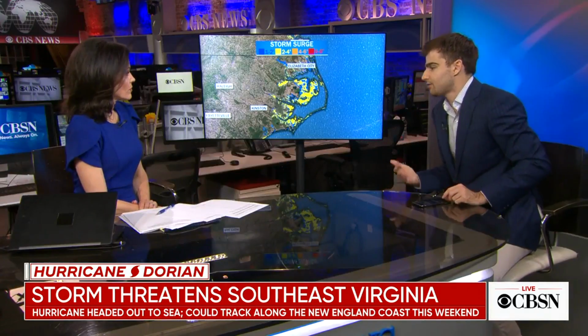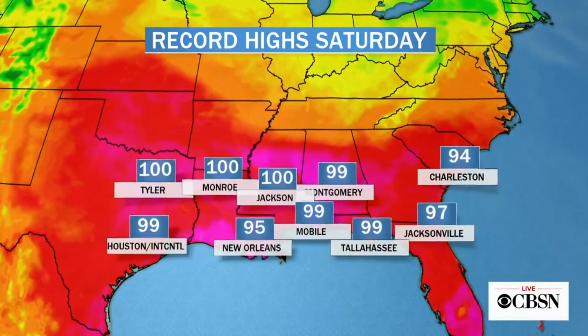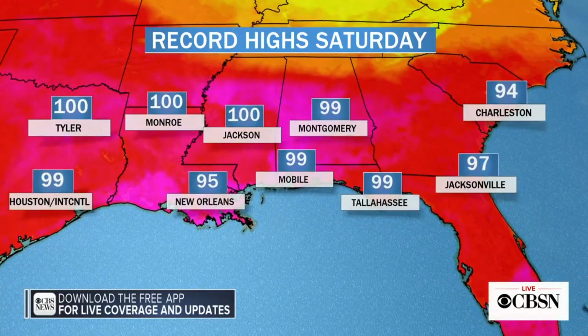I mean, we had 20-foot wave heights off of North Carolina. And then realistically, you've got sort of that same storm surge problem. You're not going to have that in the Northeast. But the reason why you have that storm surge problem there is because you have such a strong area of low pressure, and then behind it, you have an area of high pressure.